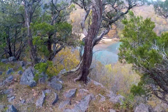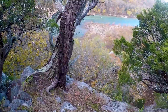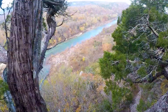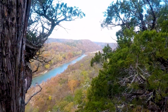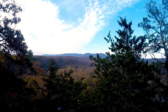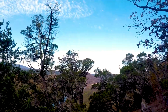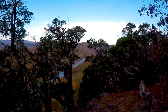I'll walk down to this area here. I'll take you around to a different part of it as well. But anyhow, you can see there's the river. It's just absolutely beautiful. Yeah, so this is kind of the stuff you get to see on the Ozark Grinder Trail when you're in the national park.